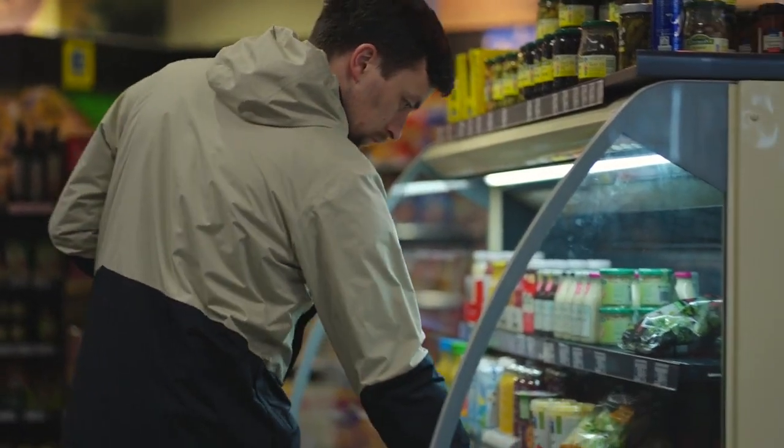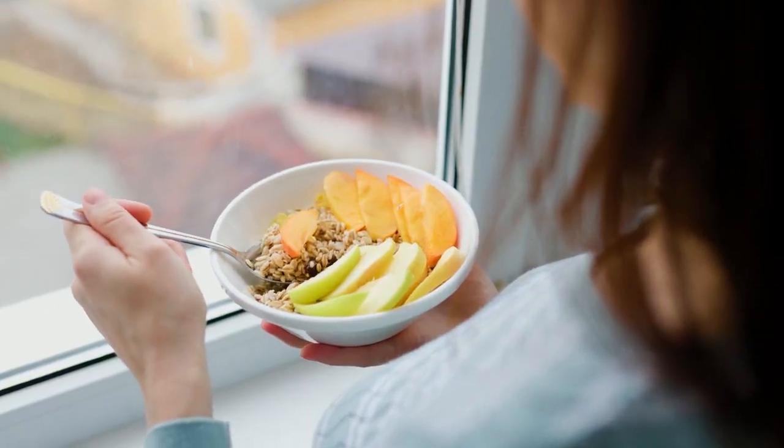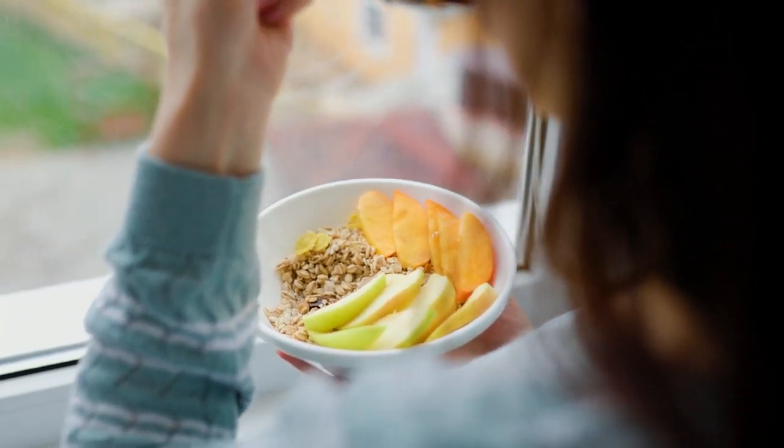Beyond post-workout meals, your daily dietary choices matter greatly. A well-rounded diet provides essential vitamins, minerals, and nutrients that support your muscle health in the long run. Consistency in healthy eating habits is key to sustained muscle regeneration and overall vitality.